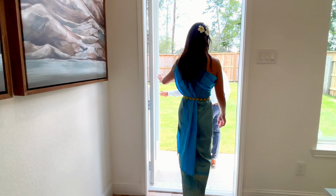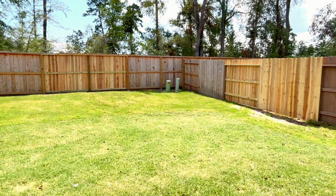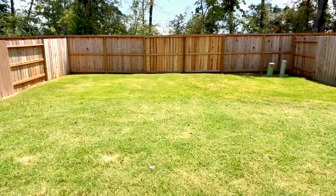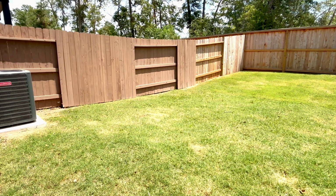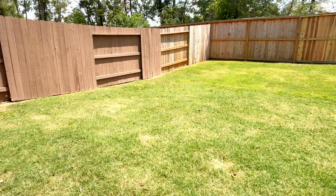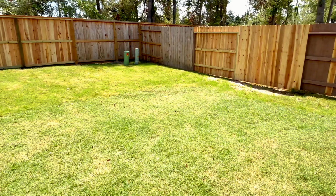Very good place for dogs, animals, pets, kids running around. Exactly, so it's a good sized yard. Yep, anywhere from 4,000 to 5,000 square feet lots, so you're gonna have plenty of space. And again, I did mention this one doesn't have any backyard neighbors. And for the most part, most of our inventory ready homes will have the extended backyard.